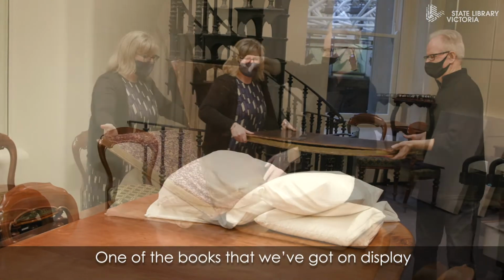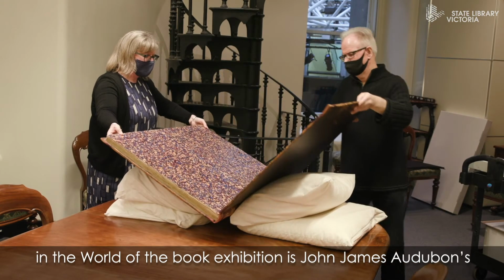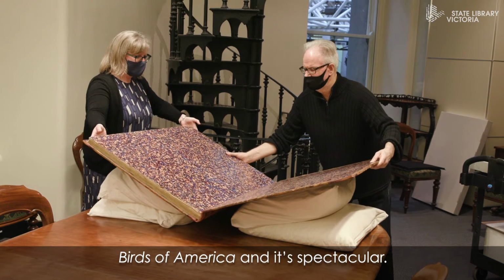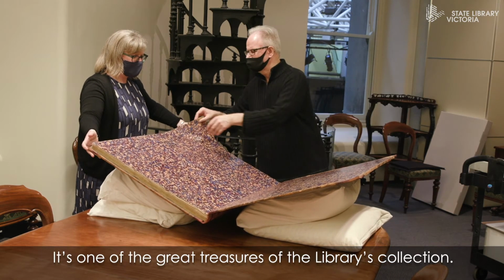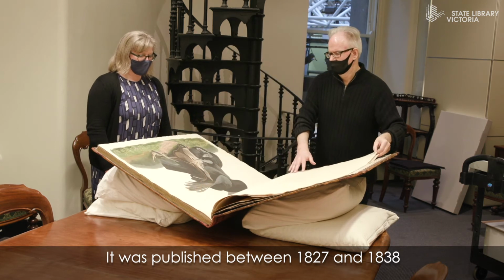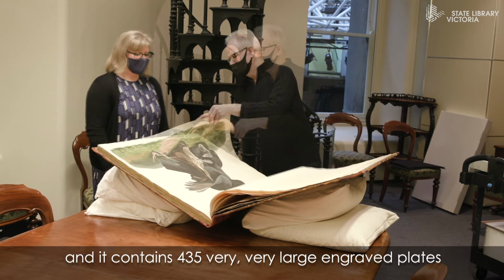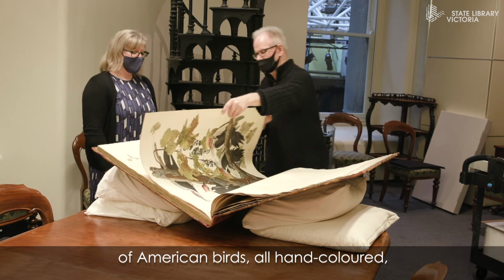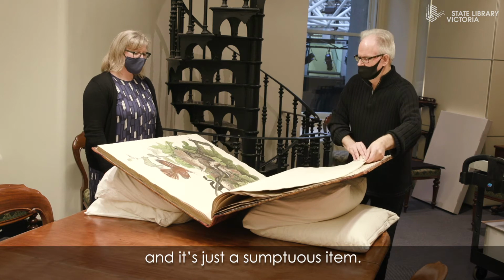One of the books we've got on display in the World of the Book exhibition is John James Audubon's Birds of America, and it's spectacular. It's one of the great treasures of the library's collection. It was published between 1827 and 1838, and it contains 435 very, very large engraved plates of American birds, all hand-coloured, and it's just a sumptuous item.